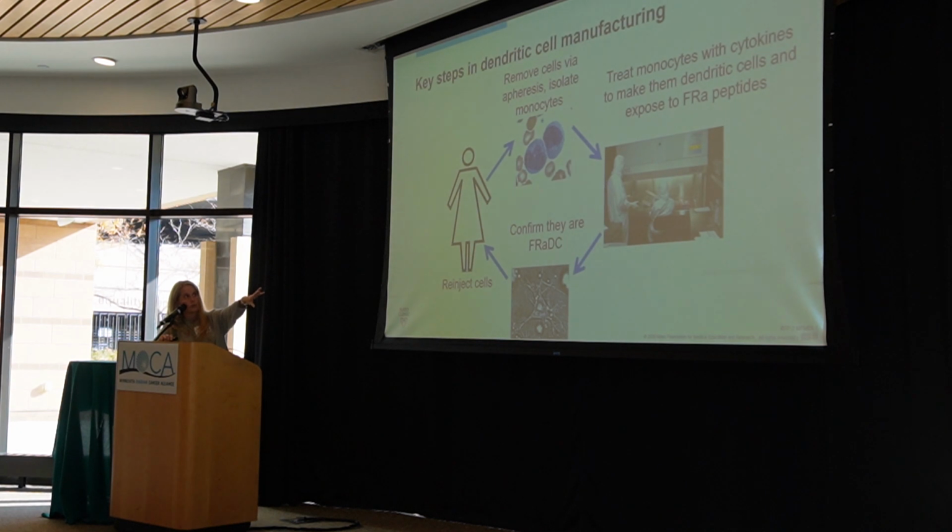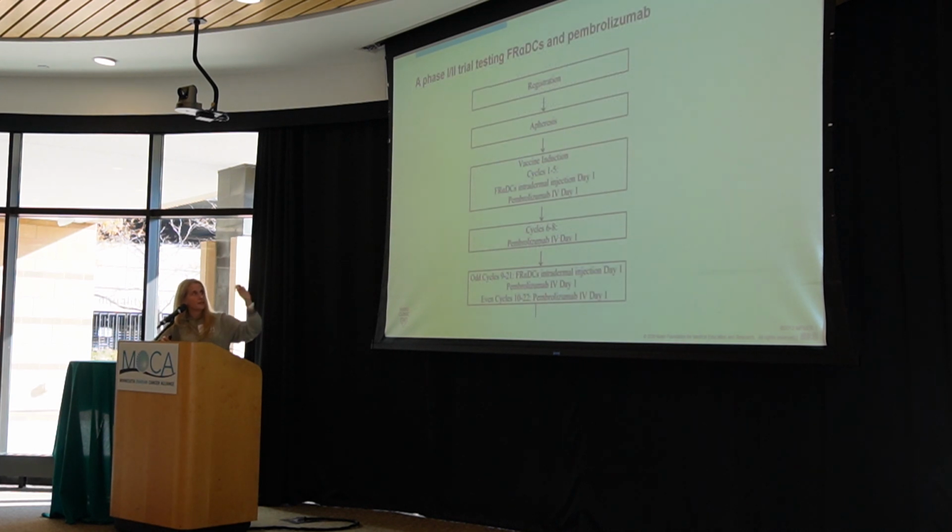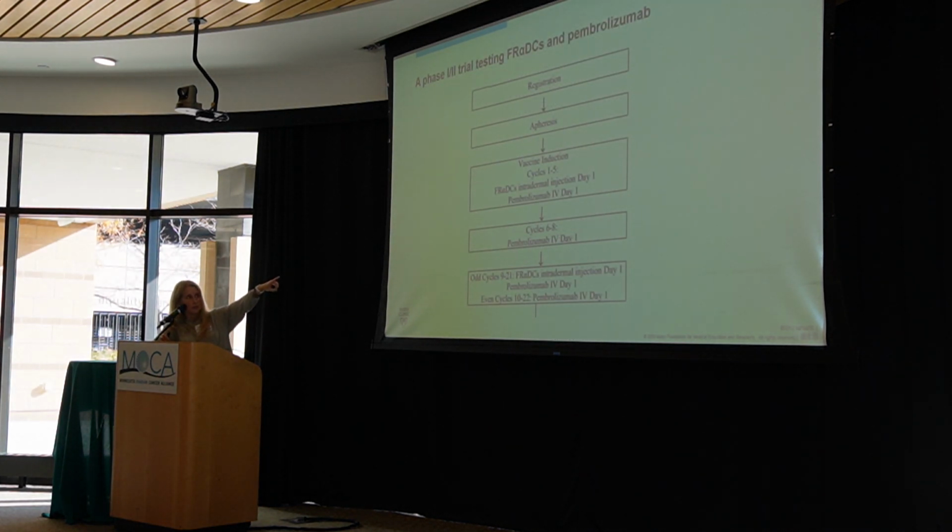In the lab, they'll make those monocytes into these supercharged immune cells, these dendritic cells, and they'll feed them the folate receptor alpha. So when these immune cells are infused back into the body, they are going to try to find those cancer cells that express folate receptor alpha and kill them. They will confirm under the microscope and with imaging that these are truly dendritic cells, and then they go back into you.